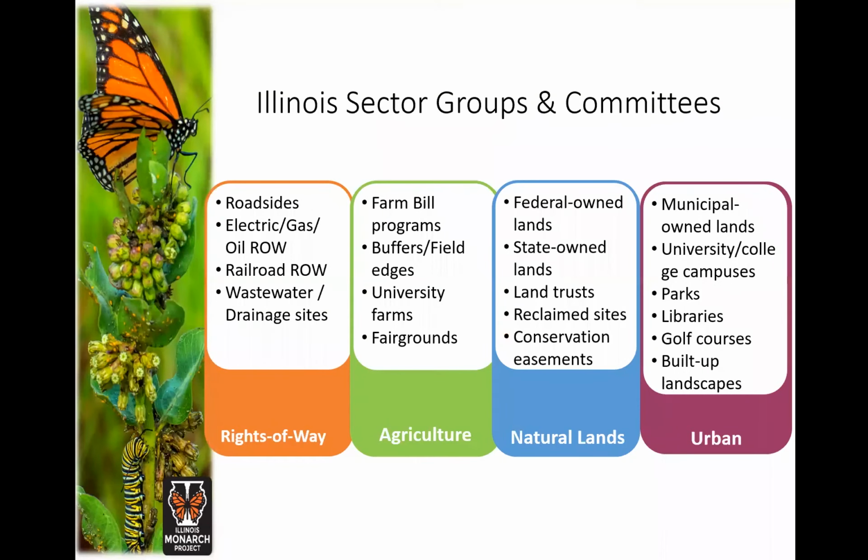And so here we've got a graph of the Illinois sector groups and committees, and you can see where each one of these is focused. On the rights of way, you're looking at roadsides, electrical, gas, railroads, wastewater, and drainage sites. These would all be areas of rights of way. And then the agriculture would be your farm bill programs.